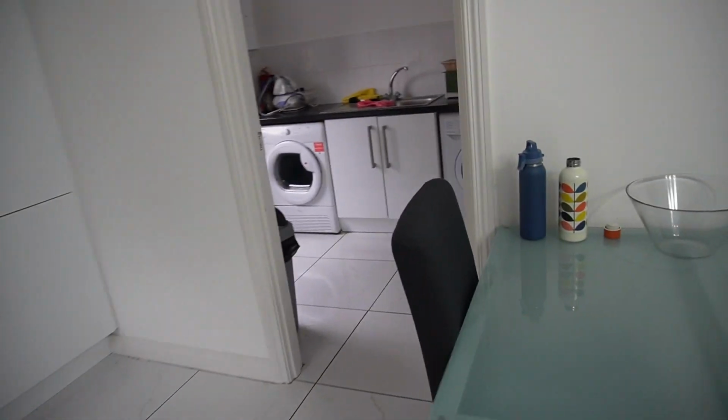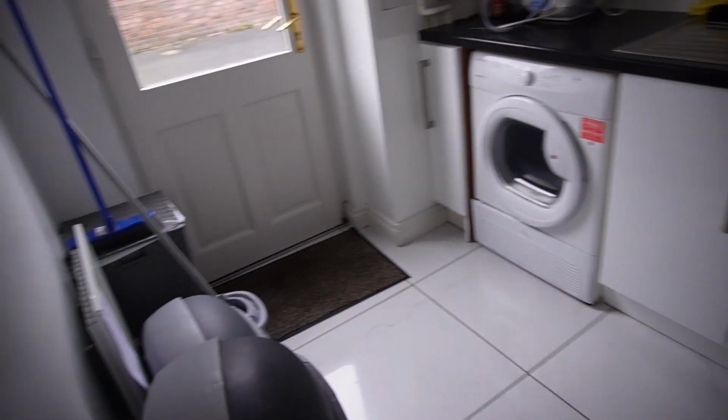Anyway, so that is my entire house, and here you have the bins and the washing machine and dryer and stuff.